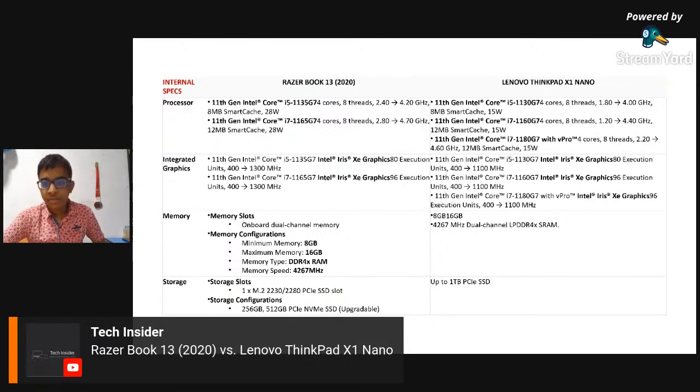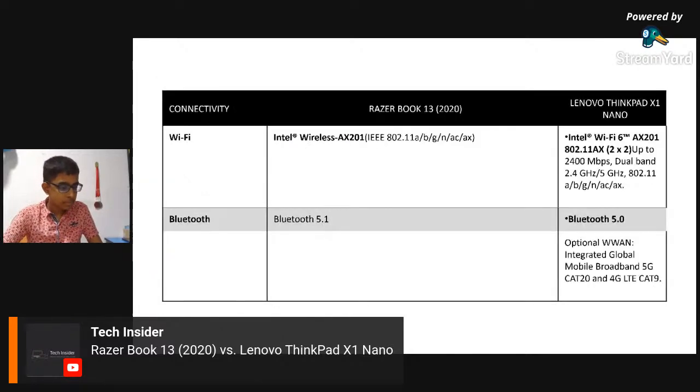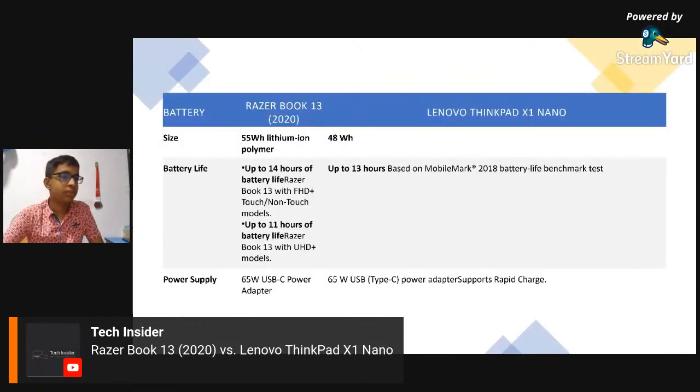Coming to the memory, 8 GB and 16 GB of RAM, 4267 MHz dual channel LPDDR4X RAM. The storage is up to 1 TB PCIe SSD. Connectivity: Intel Wireless AX201 Wi-Fi and Bluetooth 5.1. Coming to the Lenovo ThinkPad X1 Nano, Intel Wi-Fi 6 and Bluetooth 5.0.